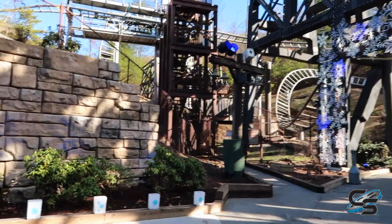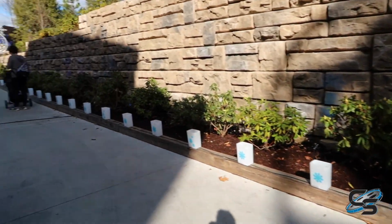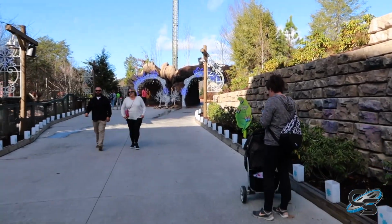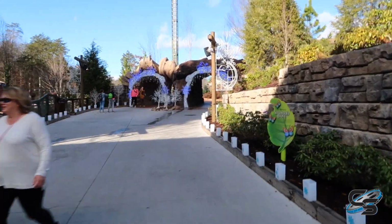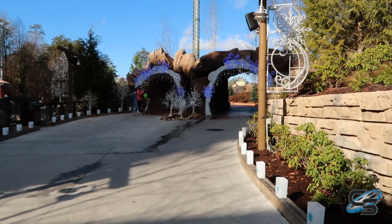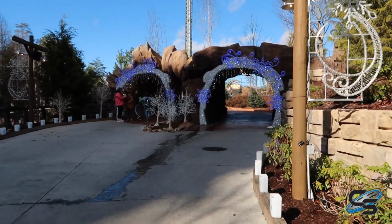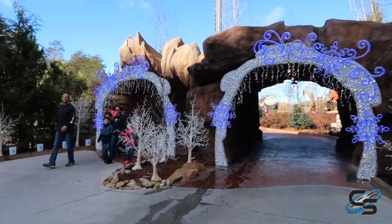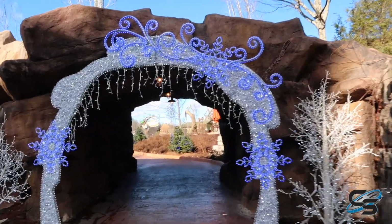It is New Year's Eve and we are going to go into Wildwood Grove and take a look at some of the Christmas decorations because, believe it or not, this is actually my first time entering Wildwood Grove since it has been open to the public. I was here on Media Day and then I was here for a special media shoot, so this is my first time actually seeing people in it. Already, we got some great decorations as we enter in.